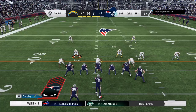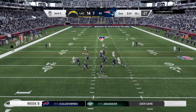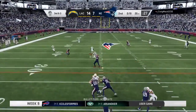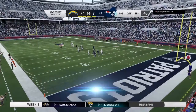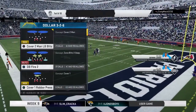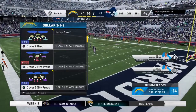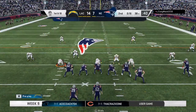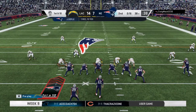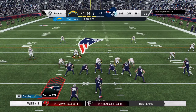Check Mike 57. Check it, reload. From the gun, it's Brady. He's got Jack Doyle. And he's taken down but able to slip across the 35. Now the Patriots will use the 2nd of their timeouts as they stop it with 16 seconds to go in half number 1. So here's a 1st and 10 at the 38.